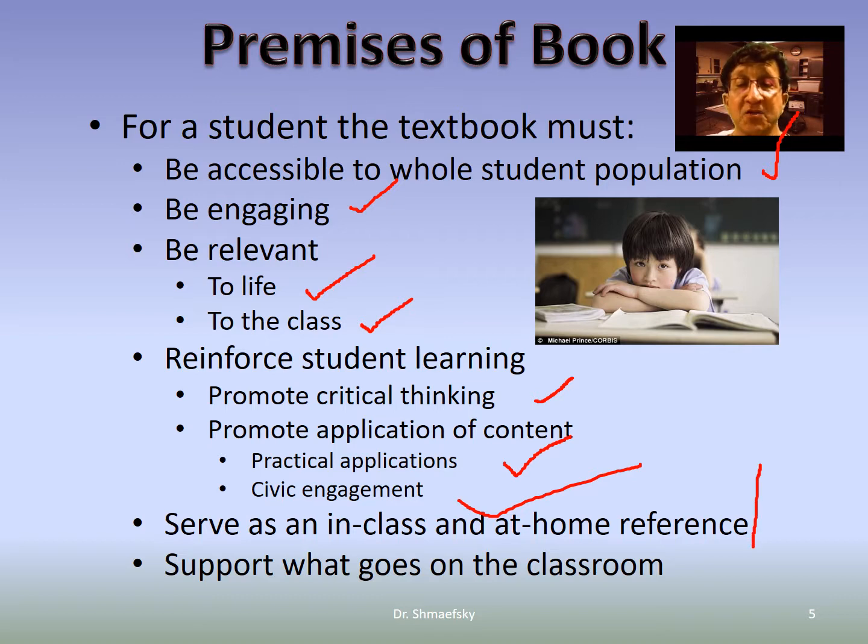The book can either serve as an in-class tool or as an at-home reference. In many cases, I use my textbook as a reference, the rote component of the book. But I also have my students look at the supplements in the book and answer those, again, as an at-home studying tool. Not just to read the book and memorize it, but to use the content, put it into action. And I want the book to support what goes on in the classroom.